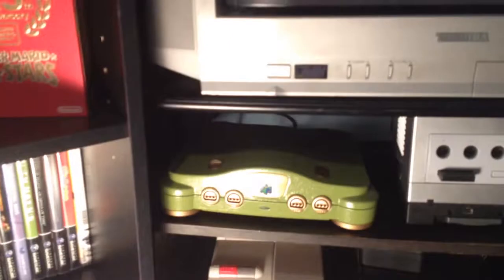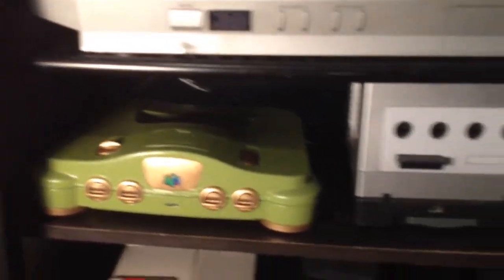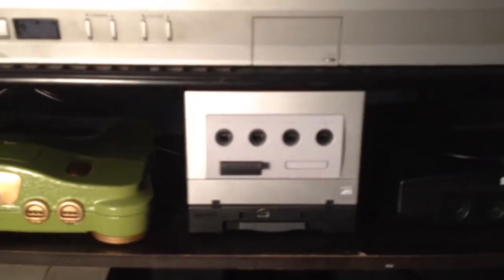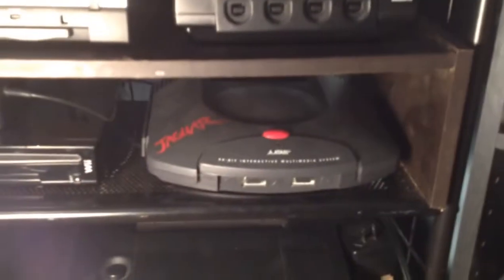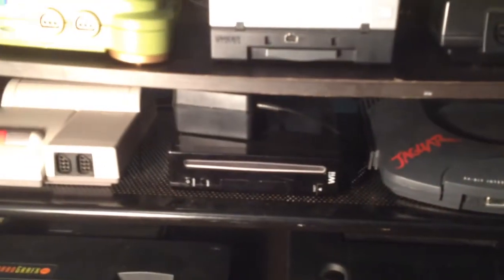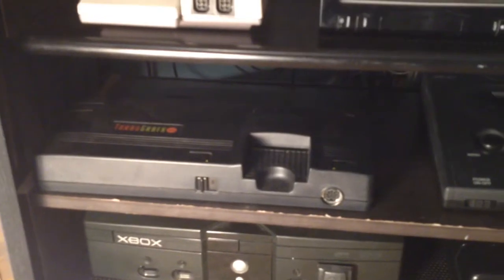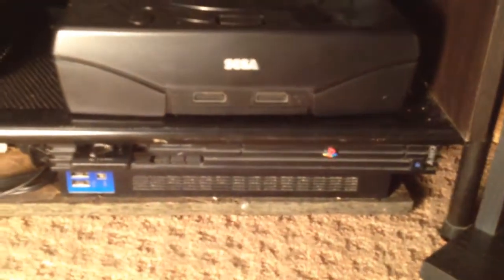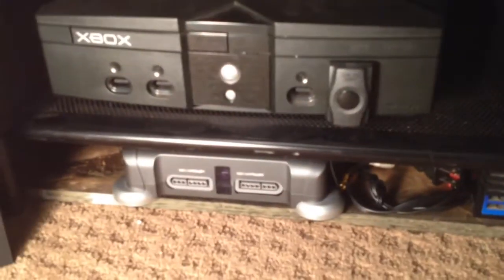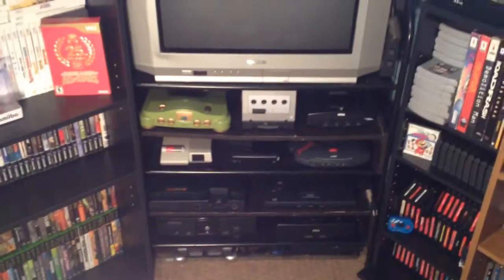My tube television for my retro stuff here, and then I've got hooked up a 64, which I painted, obviously custom painted. GameCube with Game Boy player, which I use that mainly for. The Dreamcast Sports, Jaguar, Wii, NES top loader, TurboGrafx 16, Neo Geo X, the Saturn, PlayStation 2, and Xbox, and then my Retron 3, which I use as a space saver. So not a bad setup there.